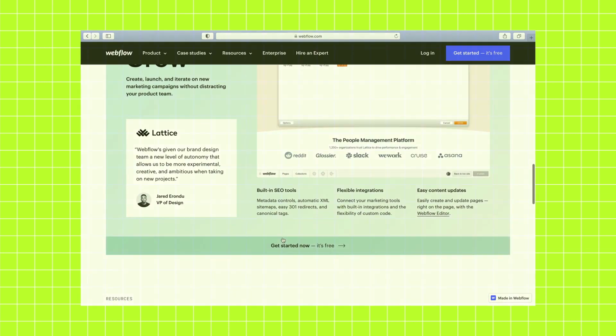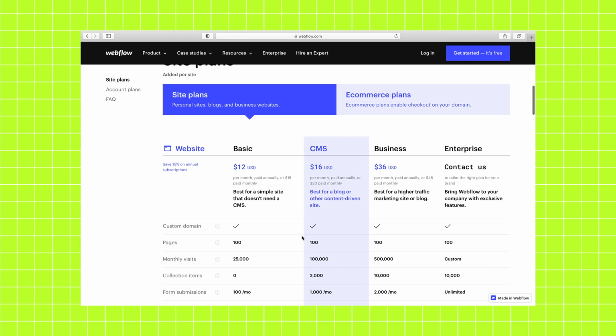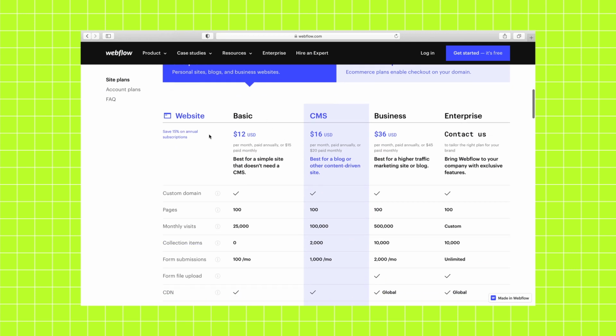The reason why I chose to use Webflow for their website package, their hosting, is that it was a bit cheaper and it gave me the flexibility to execute whatever I come up with in Figma without limitations.